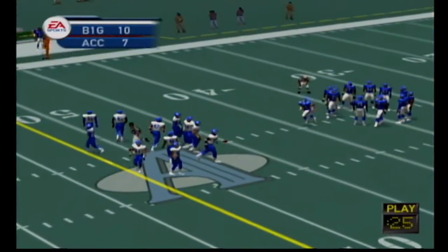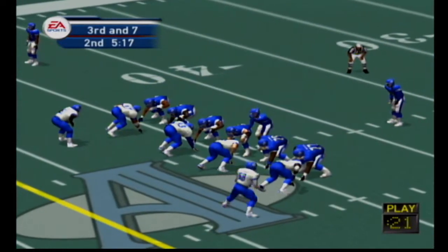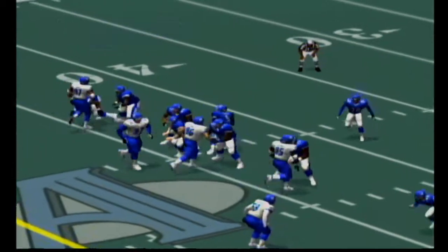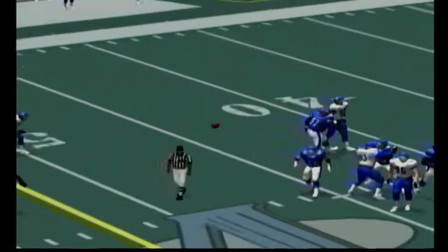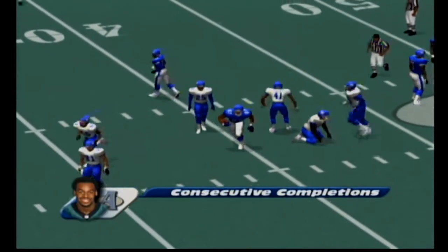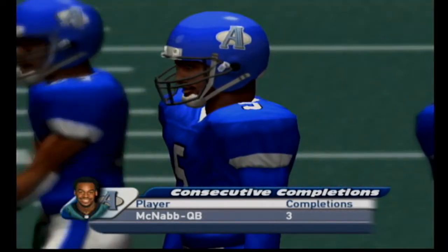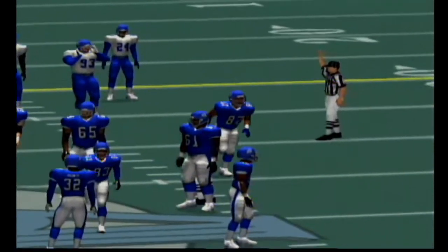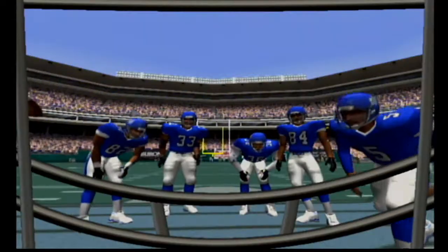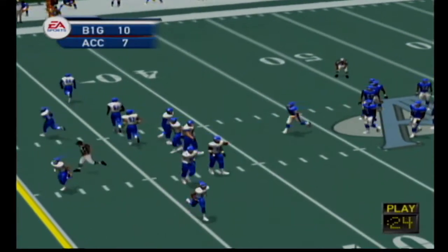They need 6. Ball on their own 46. Out over to the right. Jones with the reception. The receiver showed excellent body control bringing that pass in. If he can make catches like that regularly, he can expect to see more passes thrown in his direction. I left 30 on 1. They're just about in field goal range.